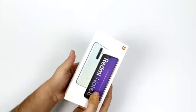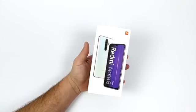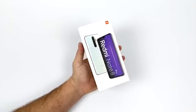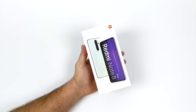Today we're going to be taking a look at the Xiaomi Redmi Note 8 Pro. This is an amazing mid-range handset with some awesome gaming and emulation capabilities. I'm actually pretty blown away by this device for the price I paid on it.